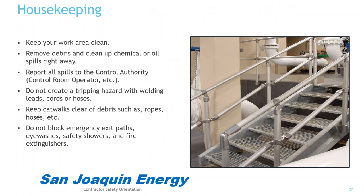Housekeeping. Keep your work area clean. Remove debris and clean up any chemical or oil spills right away. Report all spills to the control authority. Do not create tripping hazards. Keep catwalks clear of debris. Do not block emergency exit paths, eye wash stations, safety showers, and fire extinguishers.